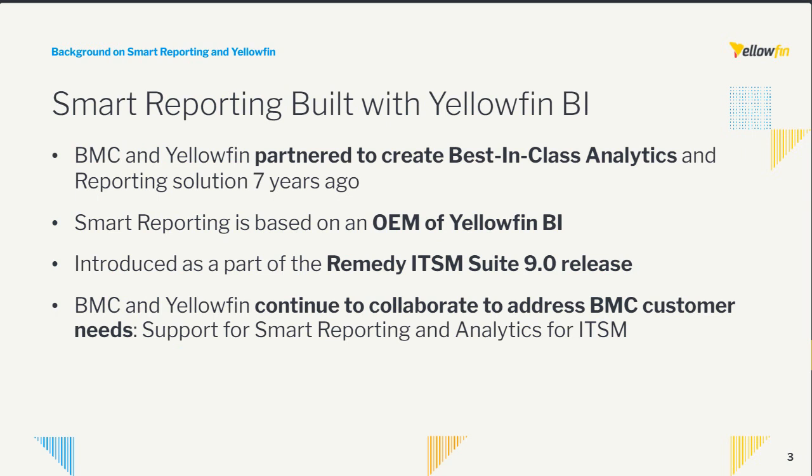Yellowfin and BMC partnered about 7 years ago, maybe a little over, to create a new BI and reporting solution for Smart Reporting. At the time, BMC was looking to find the best-in-class embedded solution available that can be white labeled, and they chose Yellowfin. The product has been updated since then. It was first introduced as part of ITSM version 9, and throughout the last 7 years there have been a number of upgrades. The latest version that Yellowfin has been incorporated into is Remedy's version 8 of Yellowfin.